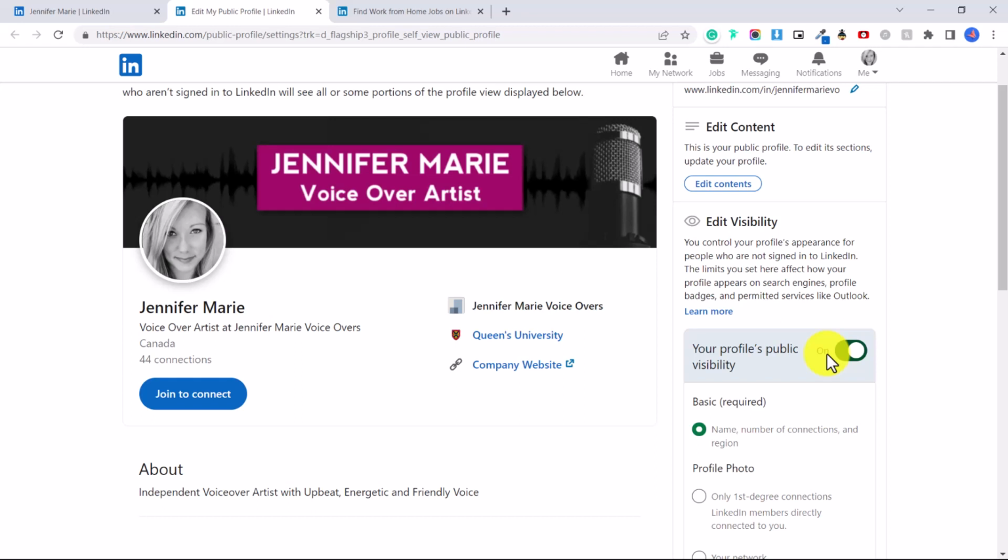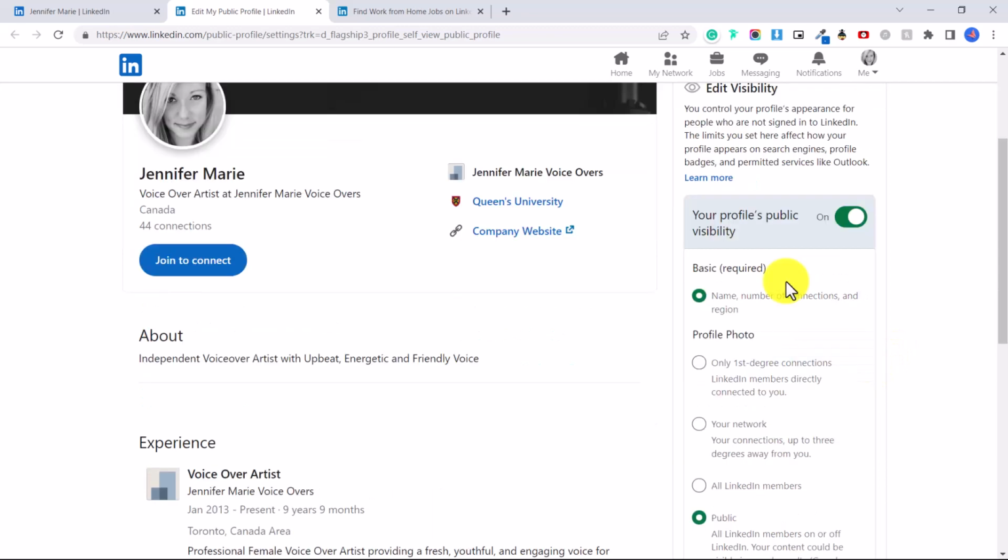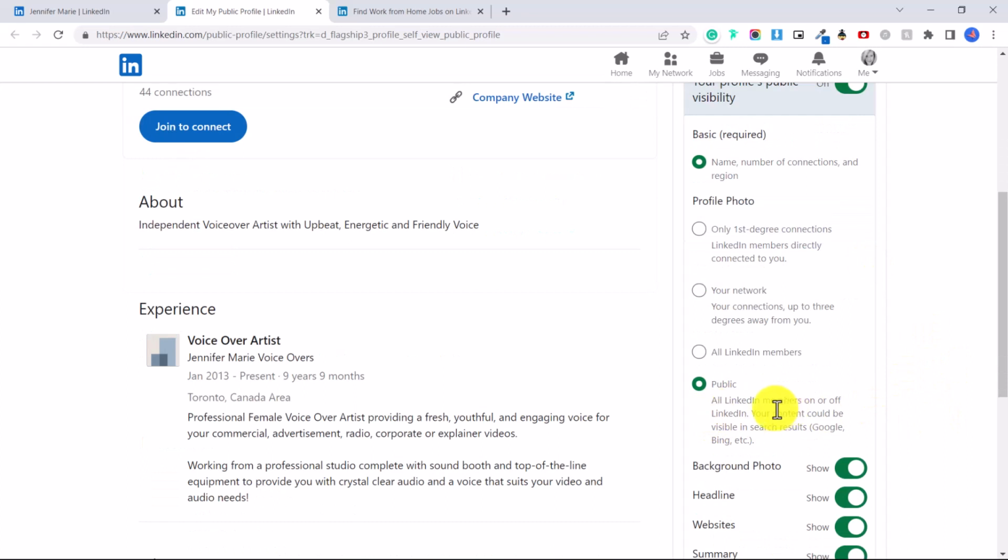Now, if you don't want this to be public, that's okay. You can still apply to jobs. But if you want potentially to have recruiters find your profile and offer you jobs, you'll want this to be public. So I have my profile public visibility on. I have it public so that all LinkedIn members on or off LinkedIn can view it.